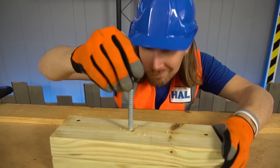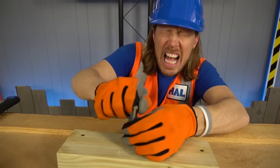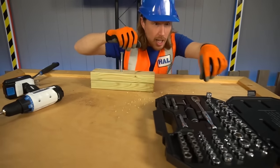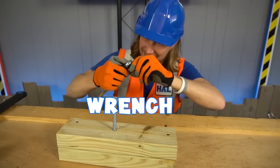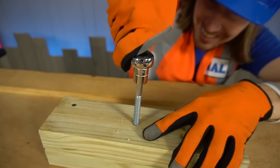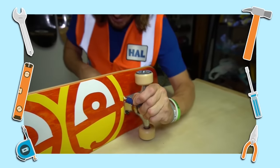I need to tighten this bolt to the screw. Try to use my fingers, it's so hard to do. There's a toolbox underneath that bench, and in it you will find an awesome wrench. Awesome! Tools are cool, they're super cool. They can help us do anything. Tools are cool.